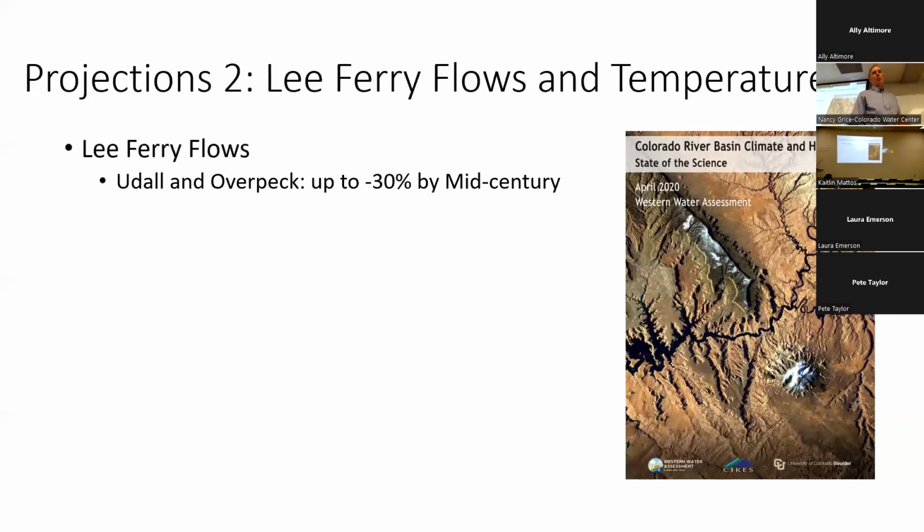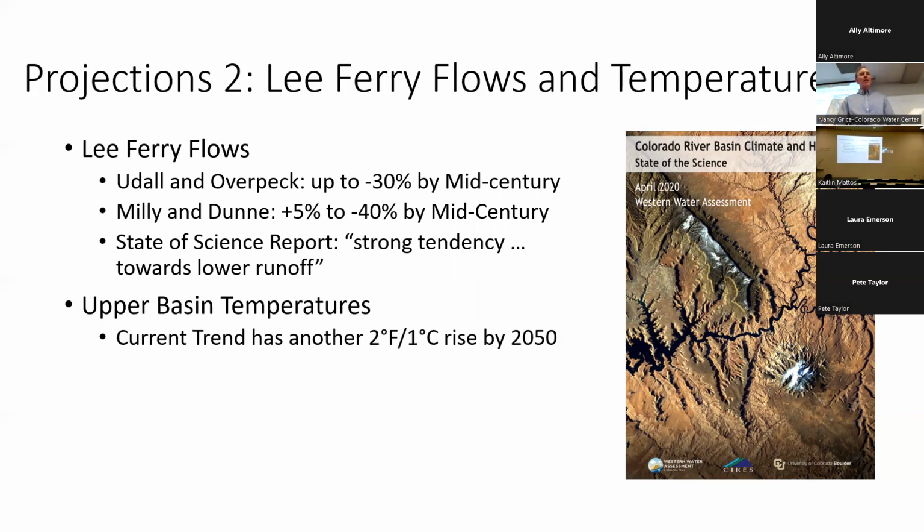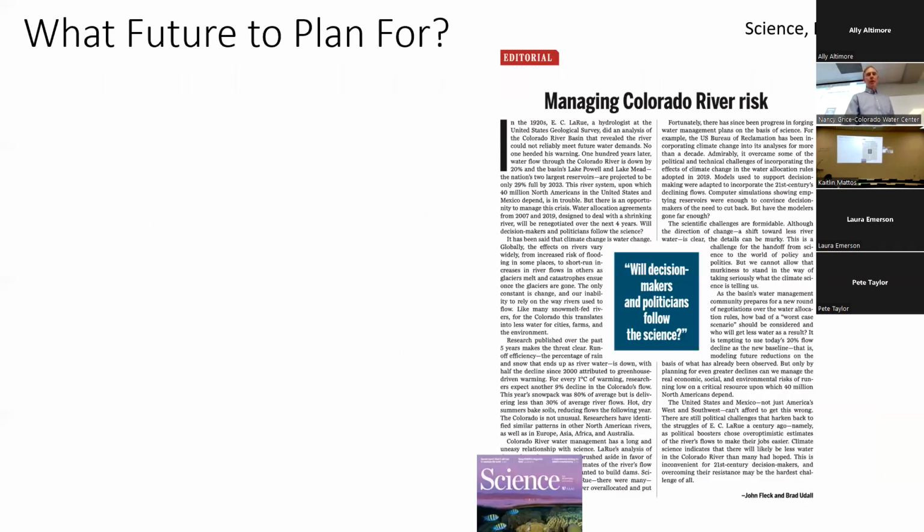Here's just some flow projections for the 21st century. So my co-author and I suggested we could lose 30% of flow by mid-century. Some other people suggested somewhere between +5 and -40. The climate models do suggest that it could get wetter. I'm really disinclined to believe them based on what we've seen. This report on the right suggested a strong tendency towards lower runoff. Upper basin temperatures: this current trend has another 2 Fahrenheit or another degree Celsius by 2050. The models say more than double that's possible.